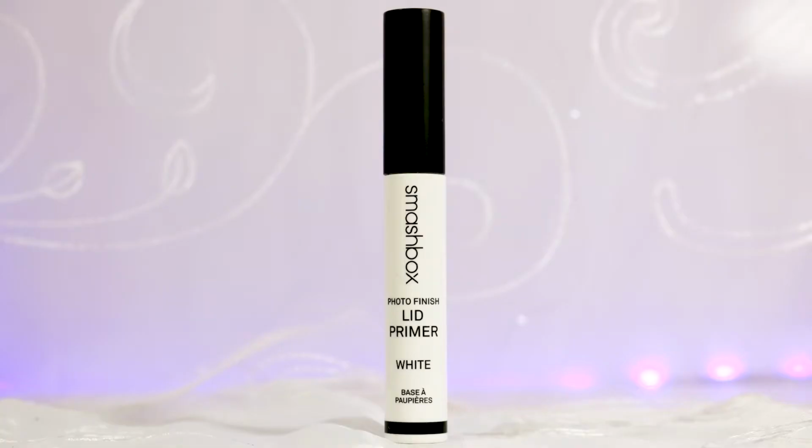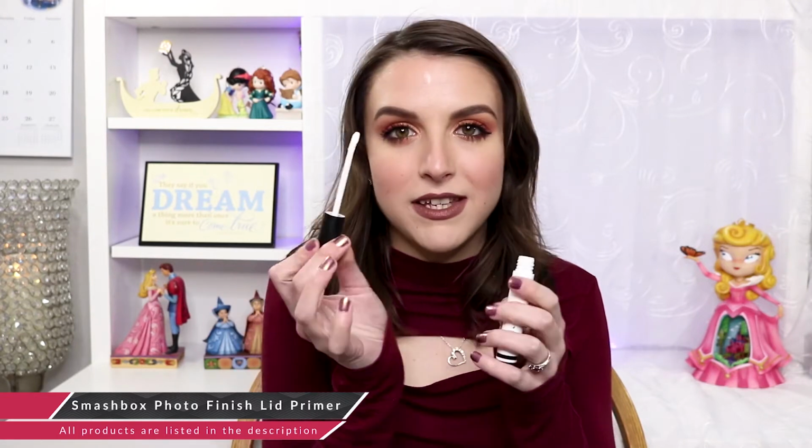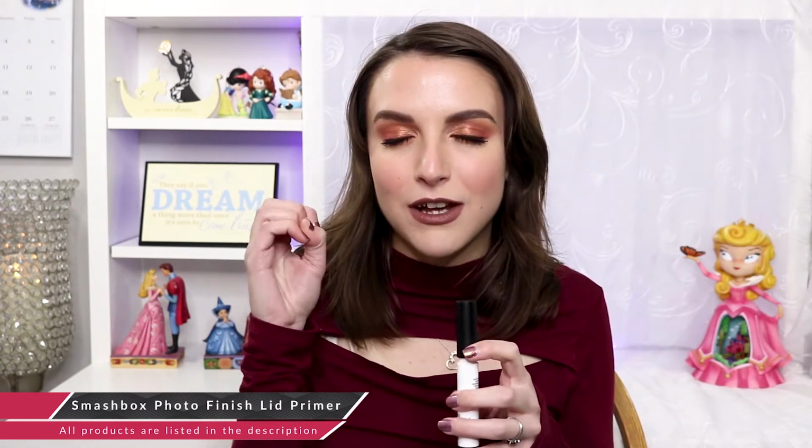For eyeshadow primer, I chose this guy right here from Smashbox. It's the Photo Finish Lid Primer. This is in the shade White. There are a couple different shades, and I just really enjoy this because it makes the colors really stand out when I use it, because it is straight white on the eyelid. You can blend it out so it's not super shocking white, but it is going to look a lot lighter than if you didn't have it there.